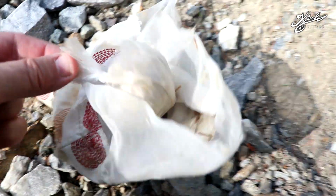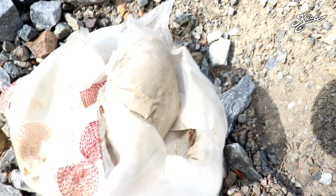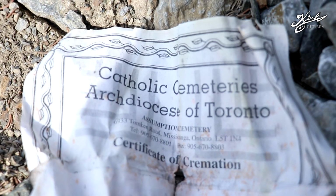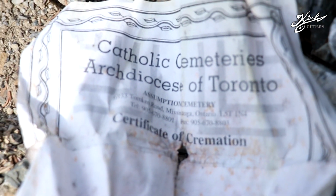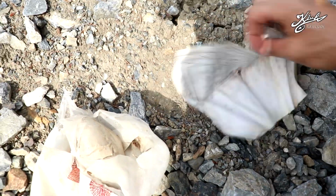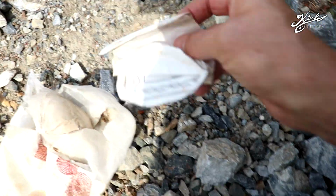I thought it was a bag of pay dirt, because I've done pay dirts that look exactly like this. And it came with a note. Certificate of cremation. There's no name, or I didn't open it all the way. I'm gonna put everything back just how I found it. But yeah, was not expecting, that's the first time I found something like that.